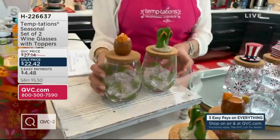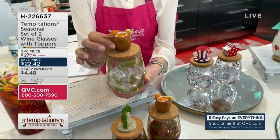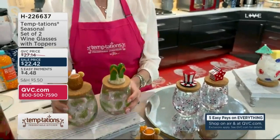Kev, it might be easier. I'm not sure if you can see it down here. Let's see. Can you see these colors you got? I think you can, actually. This one has the little coconut on top filled with our little pina colada. And then this guy is adorable with our flip-flops. By the way, they're great for wine. They're great for orange juice. They're great for mimosas. They're great for water.